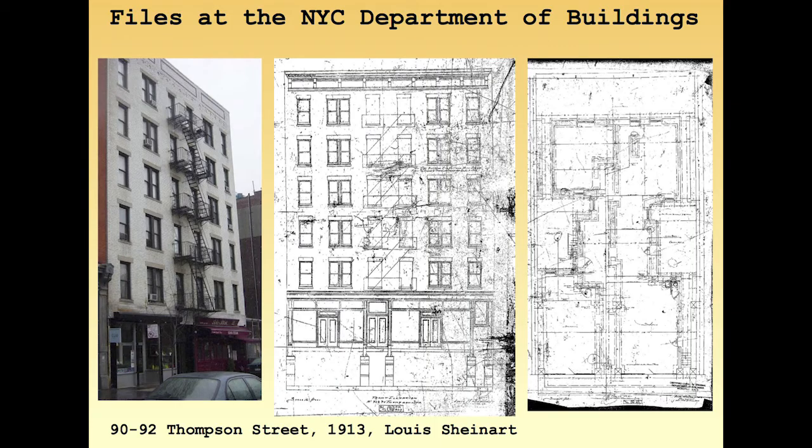So these are plans that show existing conditions. These drawings happen to be from the 1950s, which was kind of a find. So this is the building as it is today, so you would be able to get some information from this if in fact you were trying to restore the storefront. But I don't know if that's original, that's what it looked like in the 50s, but it's a 1913 building.